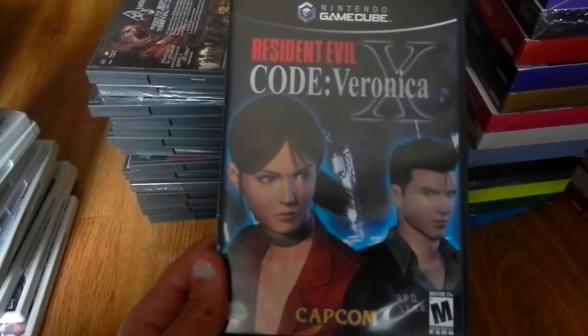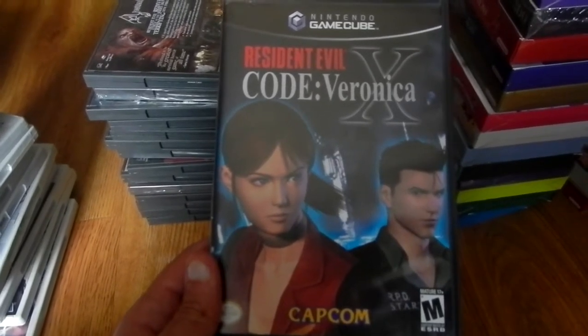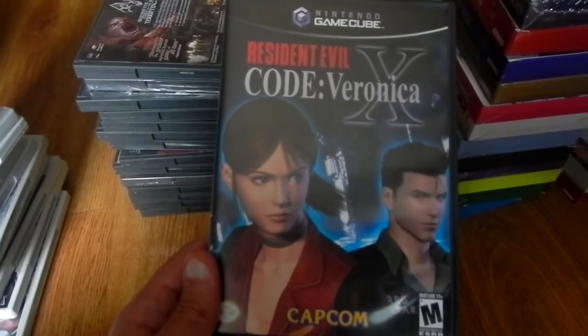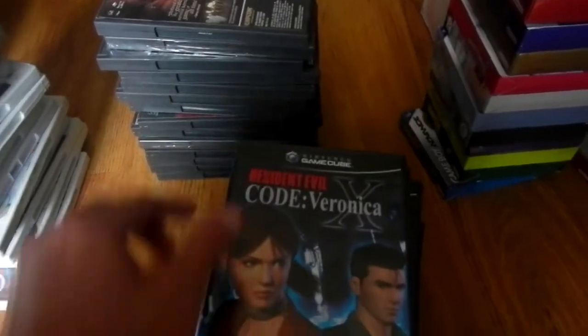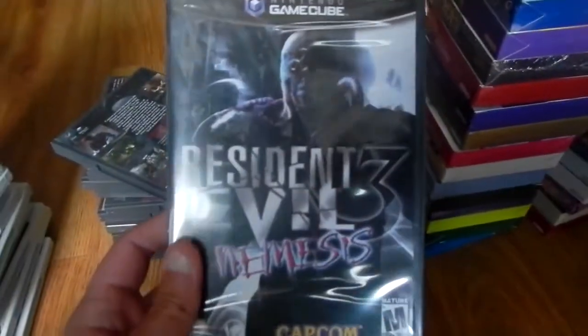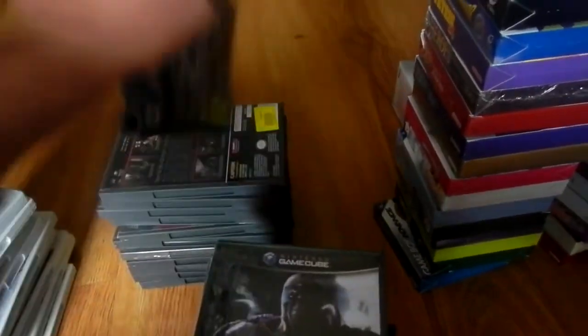Now Jacksaw Jack was wondering where my Resident Evil collection was. I actually didn't get into Resident Evil until I played 4 for the GameCube. And when I played Resident Evil 4, I was like, holy shit, these games are amazing. So I went back and I got all the GameCube releases for Resident Evil. So there's Veronica X. Of course, Resident Evil 4. Here's Resident Evil 3, Nemesis, still sealed. I never got around to playing it.